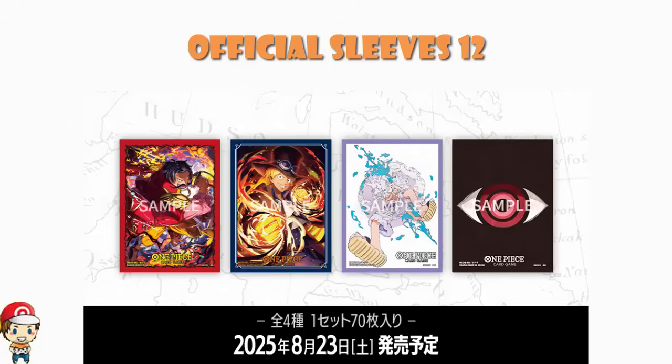Here is a picture of the Japanese sleeves, but they're not censored anymore. They've shown us all 4 of them. Why? Why are they hiding it in English? I completely understand why they have gone and hidden this.